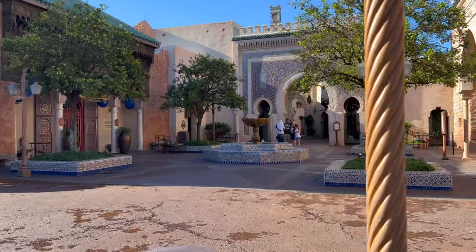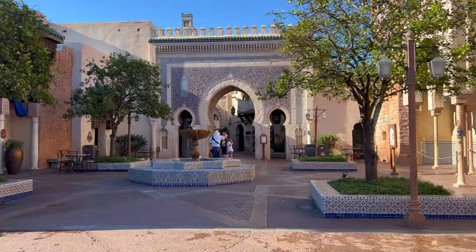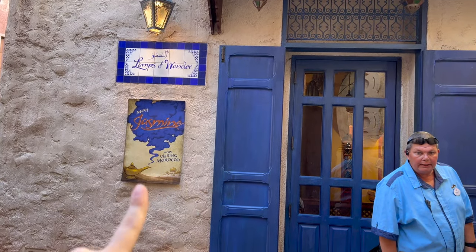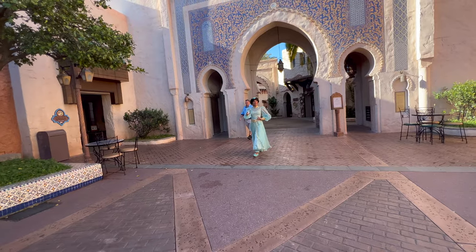Princess Jasmine can be found inside of the Morocco Pavilion, near the lamps of wonder. Whenever you're meeting a character, always look for the cast members in the blue shirts and they will direct you exactly where to go. For whatever reason, this morning Jasmine is going to be meeting near the fountain, so that's where they've sent us to meet her. So always ask so you can be for sure.